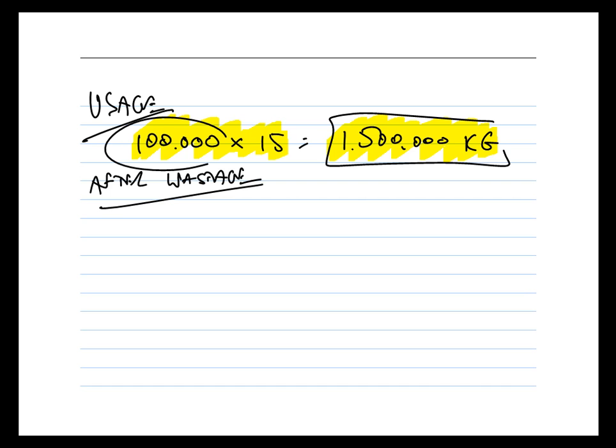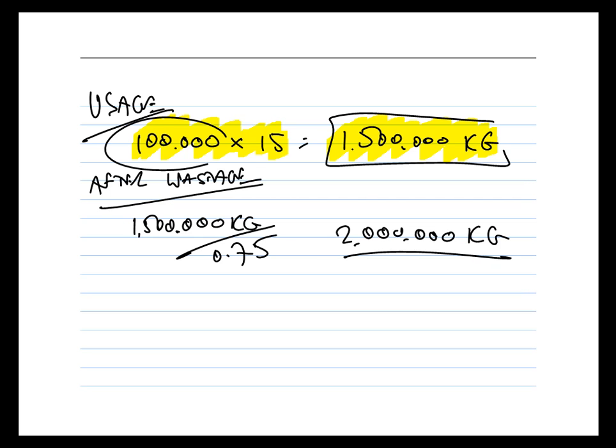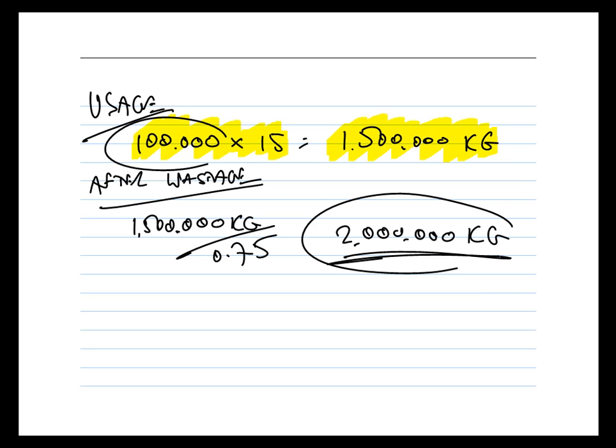So to work out the usage after the wastage, if I take 1.5 million kilograms and divide that by 75%, or by 0.75, I get a need for a total of 2 million kilograms. So after allowing for the wastage, I would actually be using 2 million kilograms. And suddenly the figures actually make sense. Because if I waste 25% of 2 million kilograms, well, 25% of 2 million kilograms is 500,000 kilograms, which leaves me the 1.5 million I need.